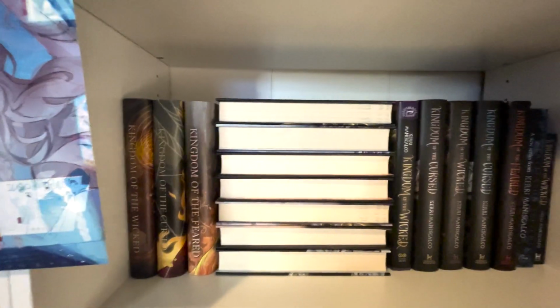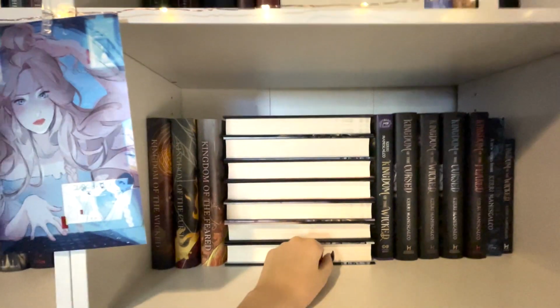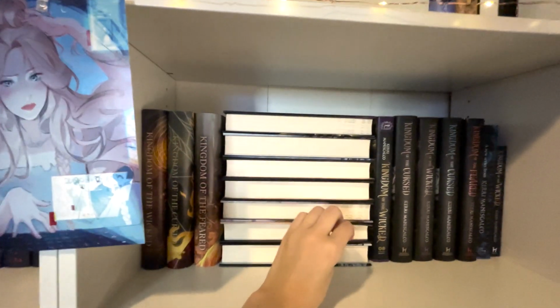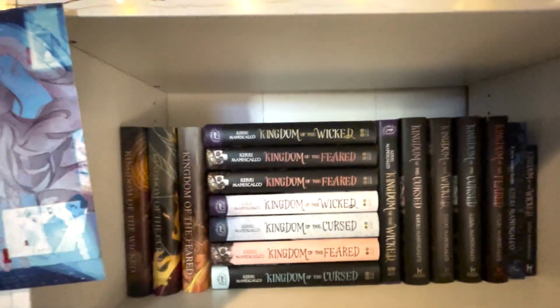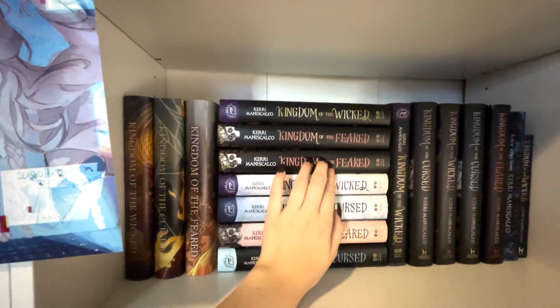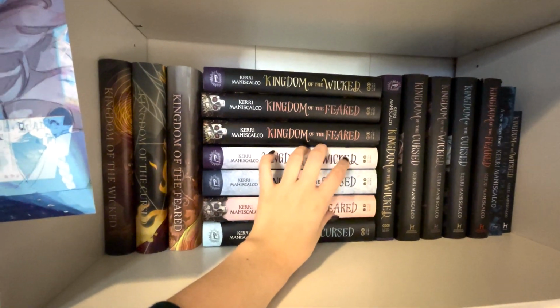Wow, I'm really shaking this camera. I'm sorry. For Kingdom of the Feared, there's a lot of special editions on this shelf. This shelf literally consists of 3 different books. Just 3 different books. I have a problem. I think I still have some editions coming, right? Because have I gotten the Kingdom of the Feared Fairy Loot yet? I have not. So I still have some editions coming. So I have a Kingdom of the Feared Fairy Loot coming. I also think I have a set coming from Fake Crate.